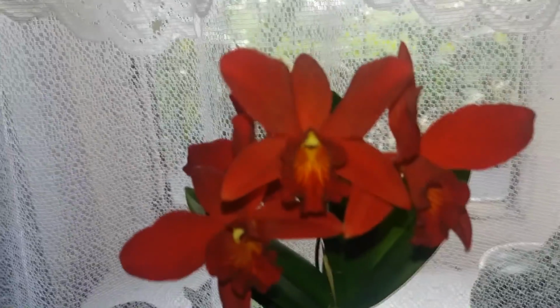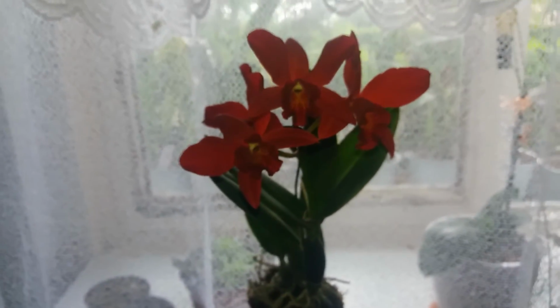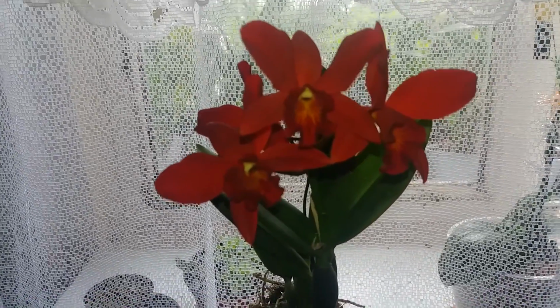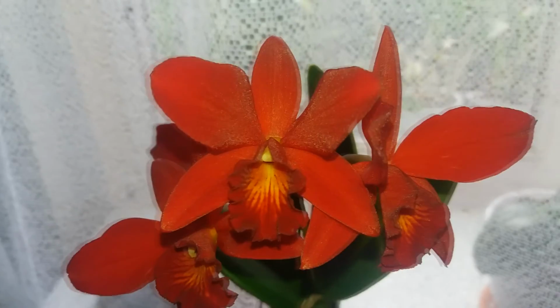There are not too many perfectly red orchids out there on the market, but this one is, and if you look at the blooms when the sun shines into the blooms, you start to see millions of sparkles. Very pretty and girlish color. I must confess, red is my favorite color, and I would wear a red dress any time at the party.